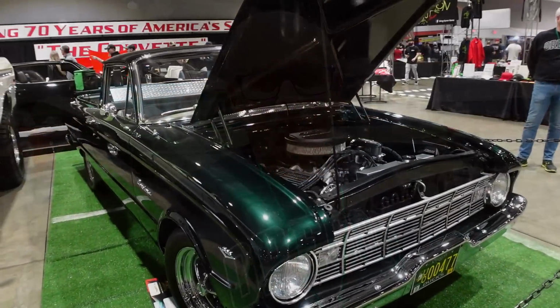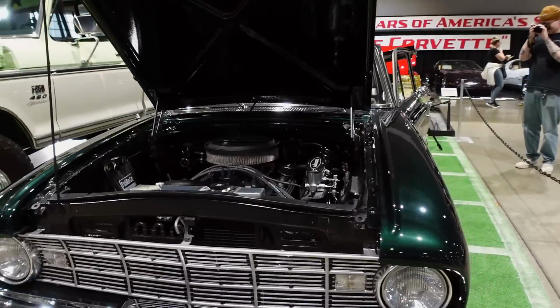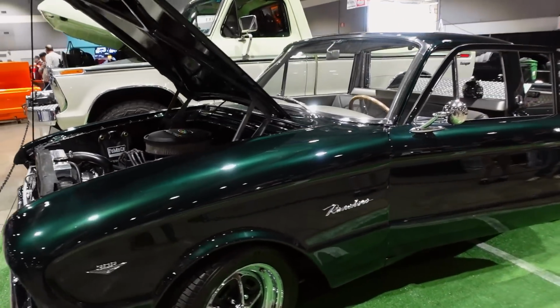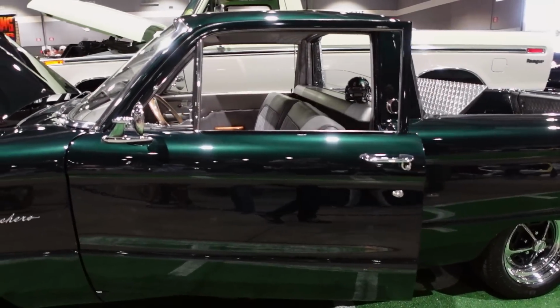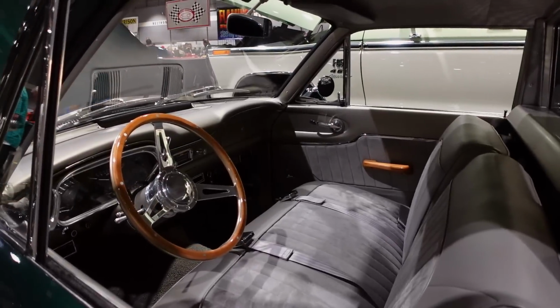What is your name? Brian Brown. Where are you from, Brian? Tiger Dorn. So what have we got here? A 1960 Falcon Ranchero. So it looks like you may have done some modifications to it. Yeah. What are you running in it? It's a 302, great engine. The car itself in 1960 was my dad's car. He bought it new, so I've had it since 1960.